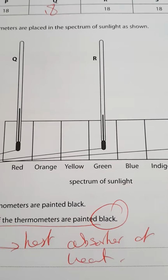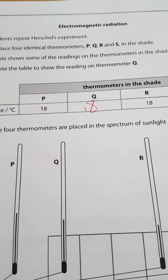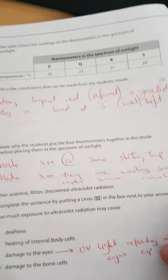Not too difficult, this one. And this is based on Herschel's experiment, and we've already spoken about that a few pages ago, so I'm going to move forward.